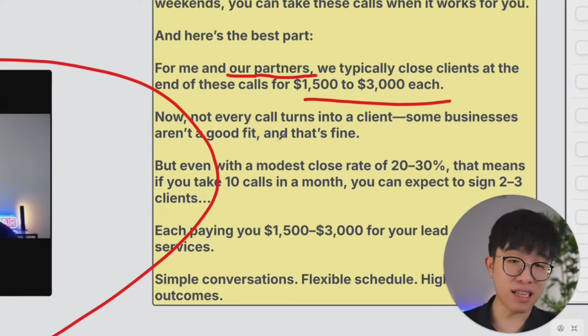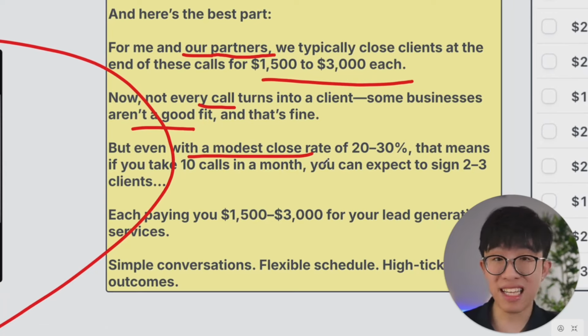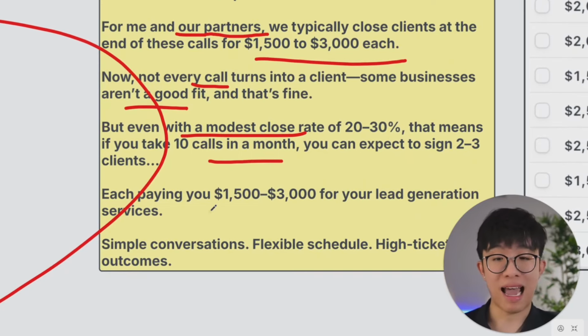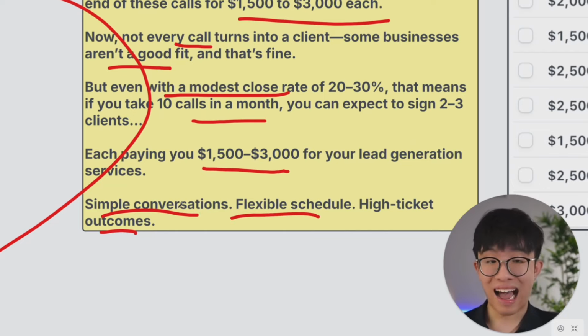Now, to be very clear, not every single call that you take will turn into a client. Some businesses just aren't a good fit, and that's completely fine, because even with a modest close rate of 20 to 30%, meaning if you take 10 calls in a single month, you can reasonably expect to sign somewhere between 2 and 3 clients. And each of those clients are paying you anywhere between $1,500 to $3,000 a month for your lead generation services. So again, simple conversations, flexible schedule, and high ticket outcomes, right?